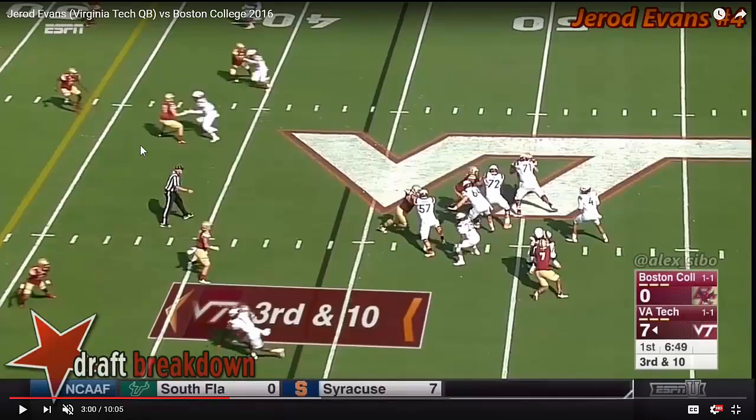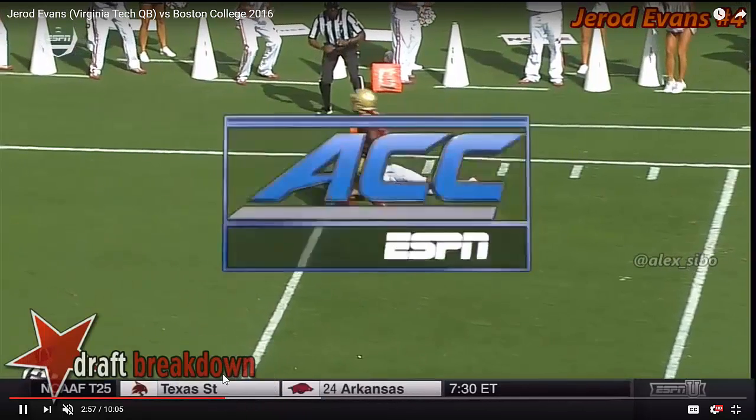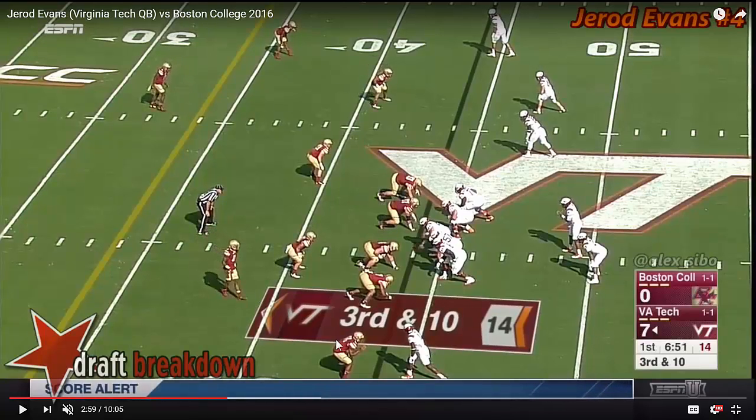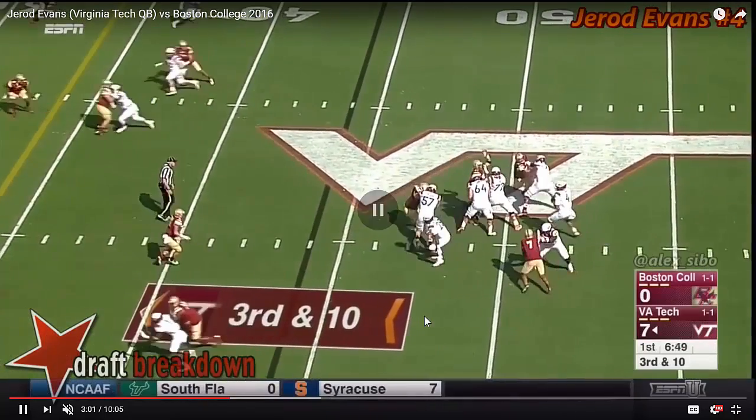He's looking there for one reason, I think. There's no receiver downfield here. There's only one receiver, and that's Ford, and he's at the line of scrimmage. Let's look at this one more time from the beginning of the play. See, this is the only receiver here. So why would Evans be looking up this left hash after his third step?